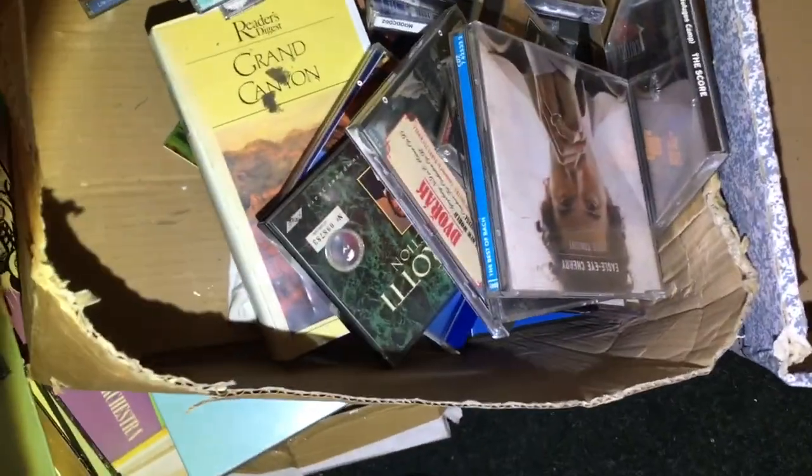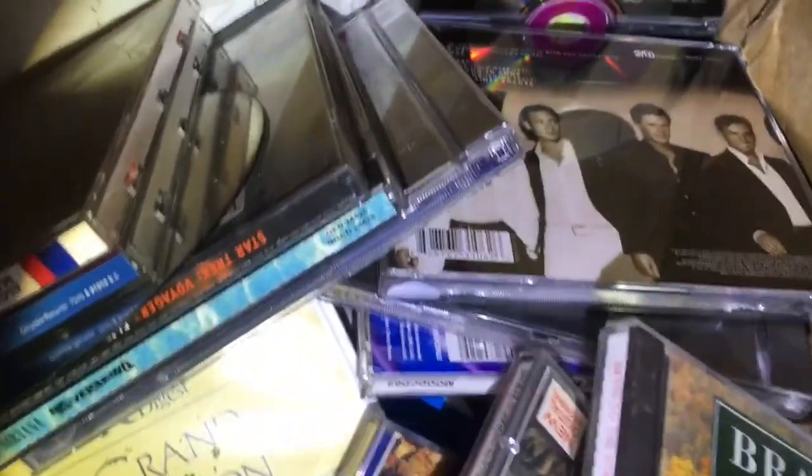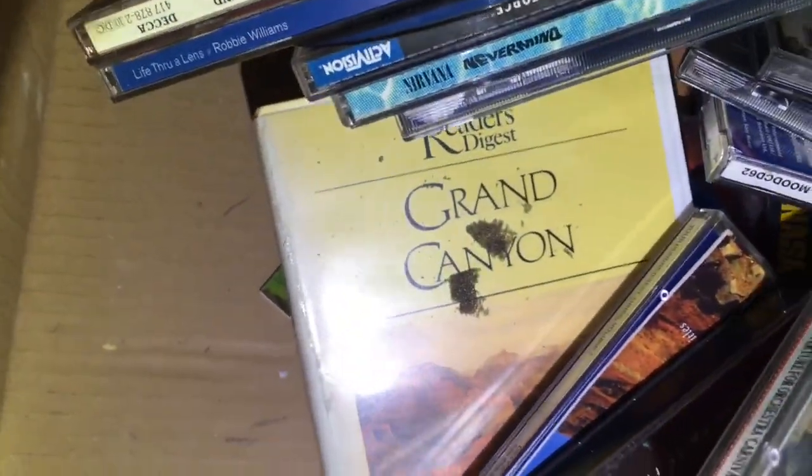Yeah. There's still headphones there that you could use. Records. CDs. Eagle Eye Cherry CD, baby. Hello. Who else we got? Nirvana, never mind. The Fugees, The Score, that's a wicked CD.